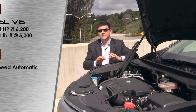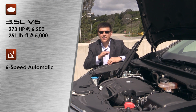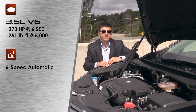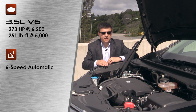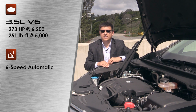With almost everybody in this segment moving away from 6-cylinder engines to 4-cylinder turbocharged engines, Acura did an about-face, and they actually moved from a 4-cylinder turbocharged engine in the last generation RDX to a 3.5-liter V6 engine. This is basically the same V6 engine you'll find under a wide variety of Honda and Acura hoods. It produces 273 horsepower and 251 pound-feet of torque in the RDX trim.